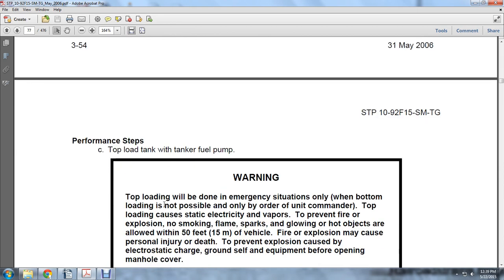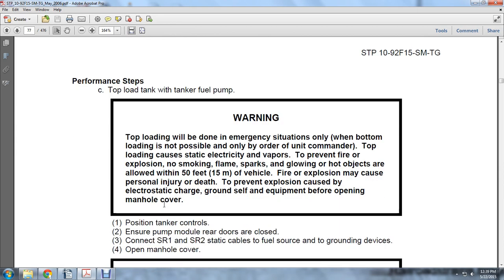Top loading a tank with a tank fuel pump. Top loading will be done in an emergency situation only, when bottom tank loading is not possible, and only under the orders of the unit commander. Top loading creates static electricity and vapors, which can cause a fire or explosion. No smoking, flames, sparks, or glowing hot objects are allowed within 50 feet of the vehicle.